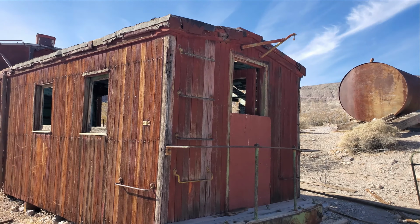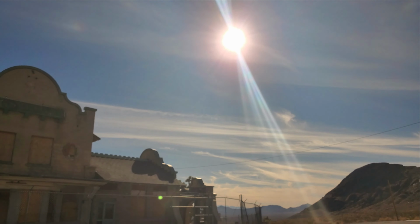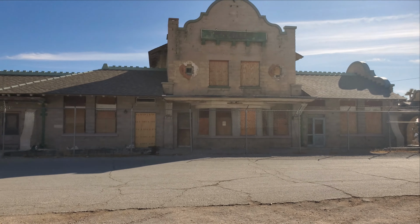Town of Rhyolite. It is definitely kind of neat down here. The biggest attraction is going to be the building that's behind me here. This is the Rhyolite Casino, but apparently due to people abusing the privilege over the years, it had to be fenced off, unfortunately. But we'll get some video clips. We'll show you what we can see. Around to the front, see what we can see.